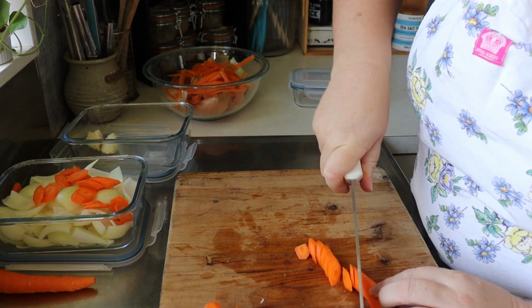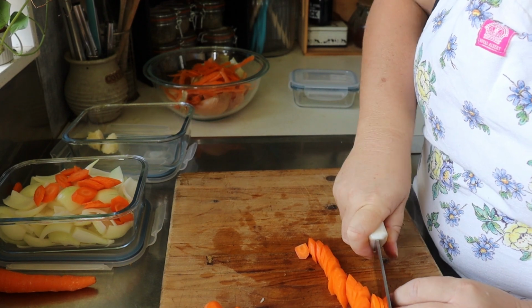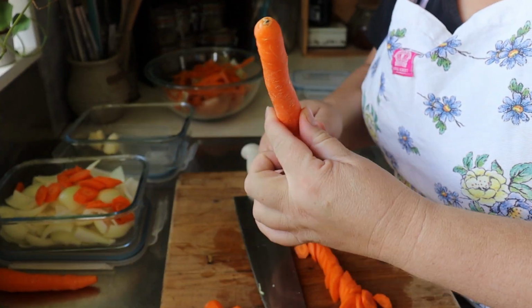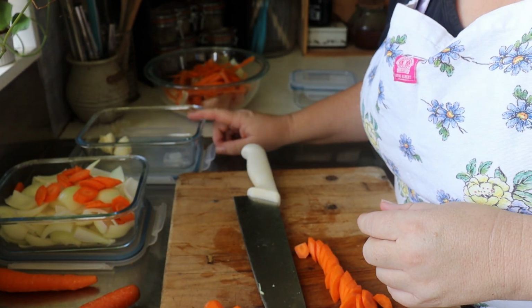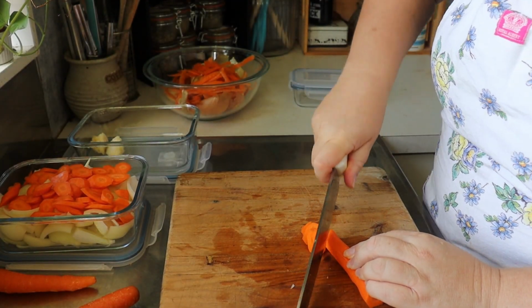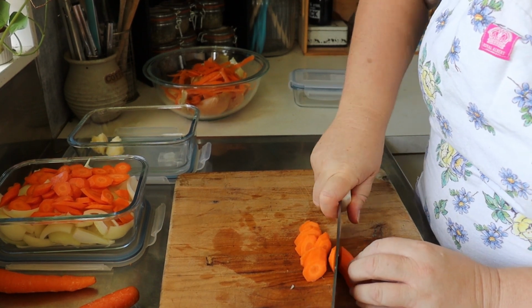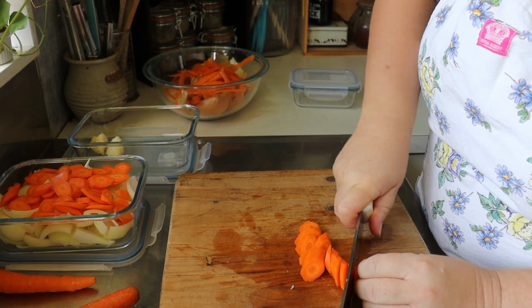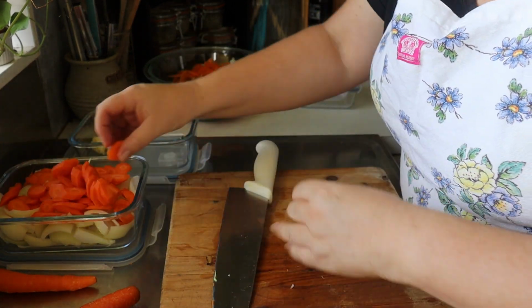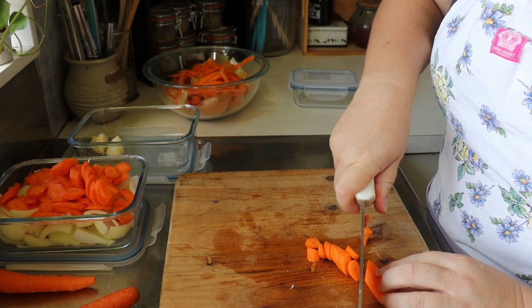So I'm just going to cut all these up, and then I'll come back to you once I have diced some more onion, and I'm going to dice some carrot for the chicken pot pie. Also, you could add any other veg you want to this basic sauce. Now I'm going to have to write out a recipe for this because I usually just put a glug of this and a dash of that. So yeah, bear with me and I will write a recipe so that you guys can follow.